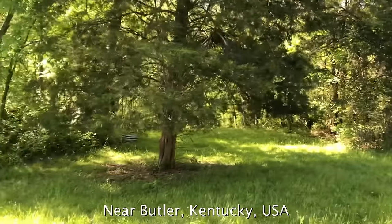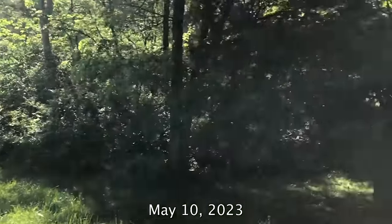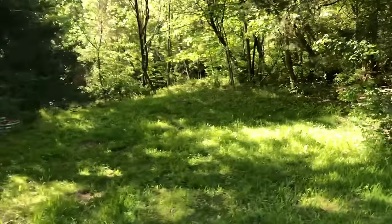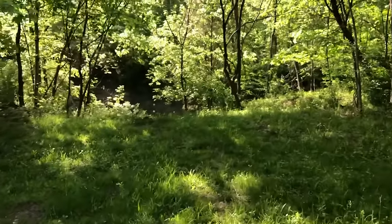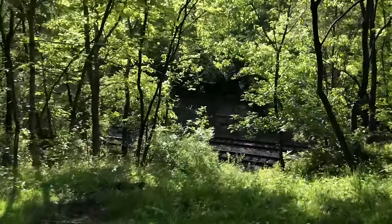This is the piece of property I camped on, I think it was last year, and we camped out two nights in a row right here. I had my tent set up right there. We wanted to see how many trains go through here. And there's about four or five trains on this line every 24 hours.